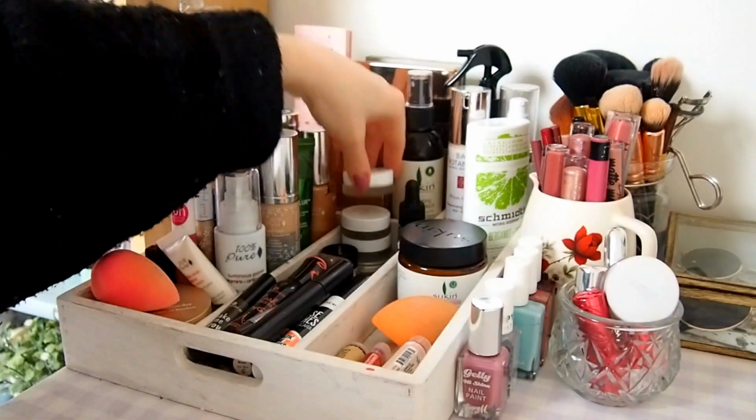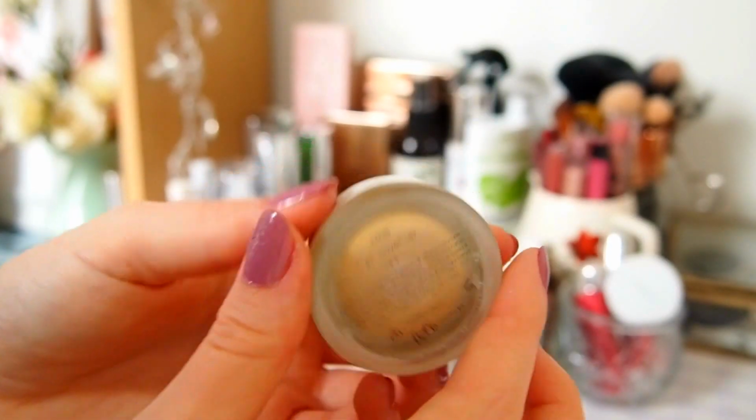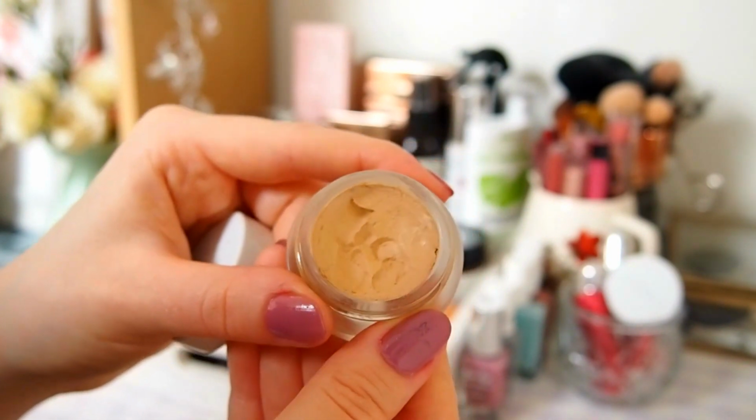And then here, is this at the top? Yeah, this is my RMS Un Coverup, which I'm in the shade 11, and I've actually been using, don't judge me for the nail marks, quite a lot and I really enjoy.